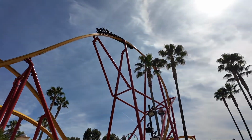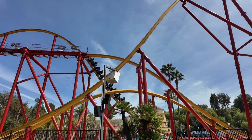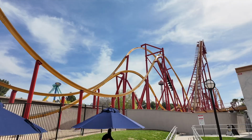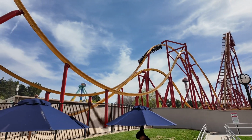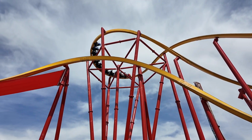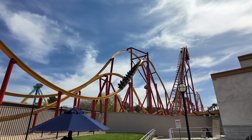Wonder Woman is a single rail roller coaster, which is a newer type of roller coaster model. A single rail roller coaster offers a very unique ride experience in comparison to the standard roller coasters. And when Wonder Woman first opened, it was the world's longest and tallest single rail coaster, titles it still retains to this day.